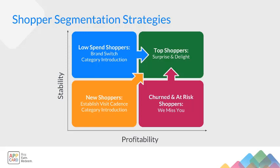You can also automatically set up We Miss You campaigns based on each individual shopper's unique buying cycle. For top shoppers, let's do something like surprise and delight. So of course, you'll want to identify and retain the top shoppers. It actually takes up to about 10 new customers to replace the value of just one churned shopper. Let's engage those top shoppers with experiences, build loyalty, and let them know that they can spread the word, as they are good advocates for your business.